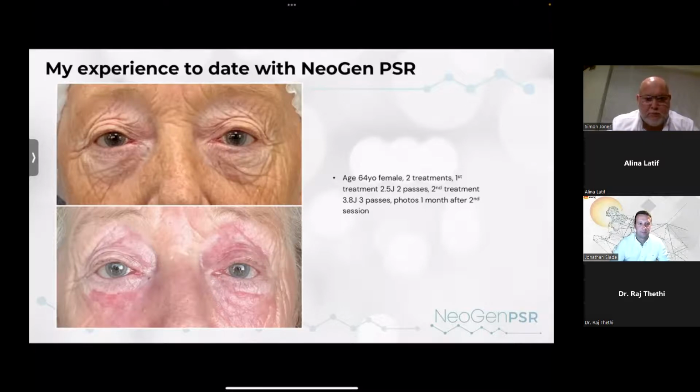The closest thing, as I said, would be something along the lines of a CO2 treatment. But with that, you're going to get extended periods of downtime, where you're looking at potentially 2 to 3 months before everything completely normalizes.